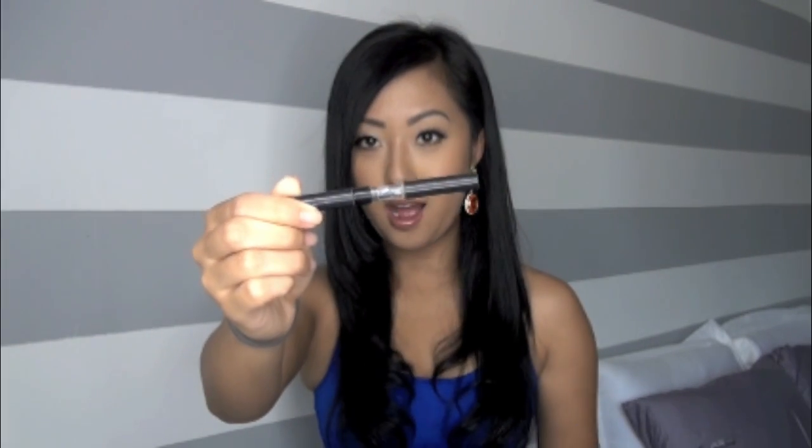So my #1 favorite is the Shiseido Natural Brow Pencil in Natural Black, and I use this one all the time. If you guys have any doubts of what I may be wearing in a video, it's probably this one. And this is the one that I will be using in the tutorial later today.